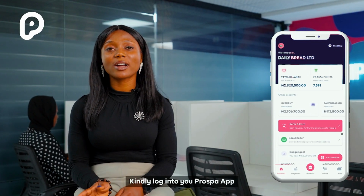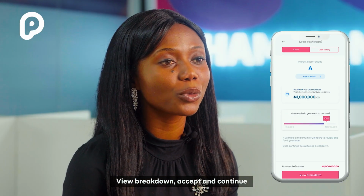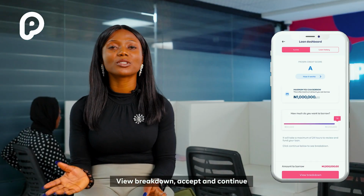Kindly log into your Prospa app, click on the loan dashboard, check eligibility, and choose how much you want to borrow. View breakdown, accept, and continue.